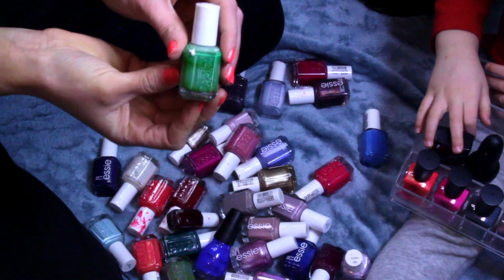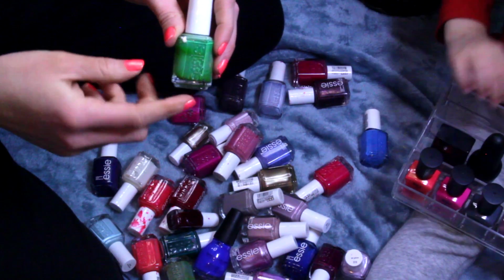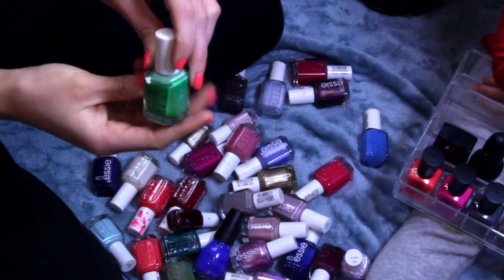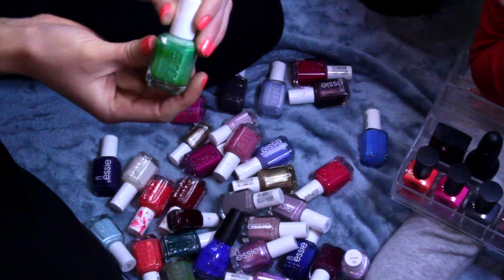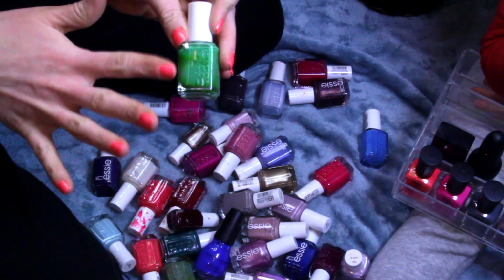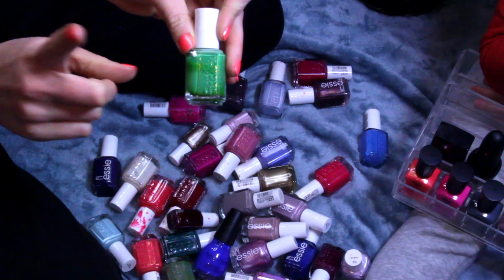This is another one I feel like I can get rid of. This one's pretty old. This is after shaking it up. I feel like the pigmentation just isn't the same as what it used to be. This is in the shade Mojito Madness, and again, I'm not the biggest fan of green nails on me, at least not this type of green. So I'm going to be getting rid of this.